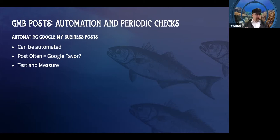SEMrush, whatever you want to say, they have an option to be able to do that. Hootsuite and Buffer, I'm not sure. I haven't looked at them to see if they do it, but I know SEMrush will automate it. And fingers crossed for all us HubSpot people, they'll bring it back, because it's essentially like Google Plus was.